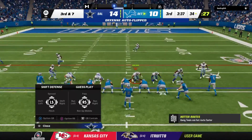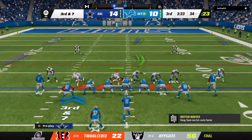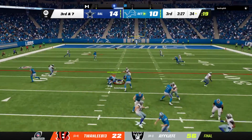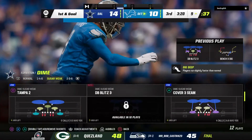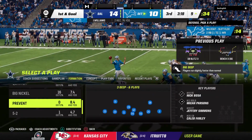An 8-play drive to this point. So here's play number 9 on 3rd and 7. Back to throw. Goff. He's got this complete to Williams. And they move this all the way down to the 9. They're able to convert on 3rd down, and that sets up a 1st and goal.